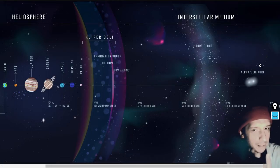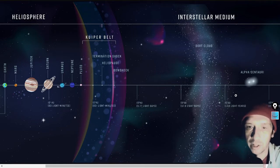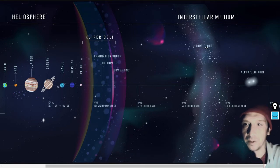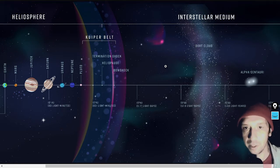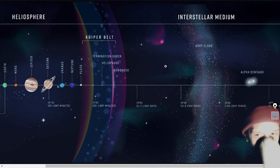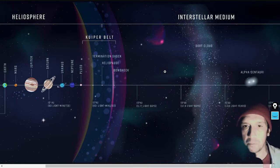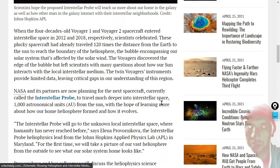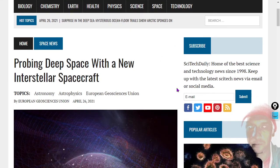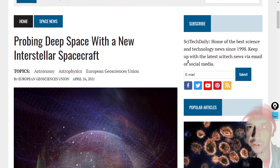Let's talk about the interstellar medium. Frankly, we don't know what's going on out there. The Oort cloud is a theorized area, as well as the Kuiper belt. It's an explanation for where objects are coming from. Are they outside of the heliosphere? Are they inside the heliosphere? Well, there's a new project proposed, and by the year 2045 or so, we may actually get some answers to this. So check out this article. It's from SciTech Daily, Probing Deep Space with a New Interstellar Spacecraft.